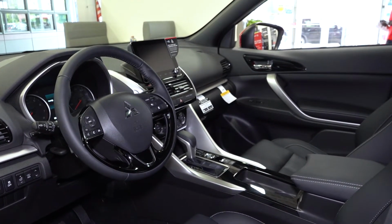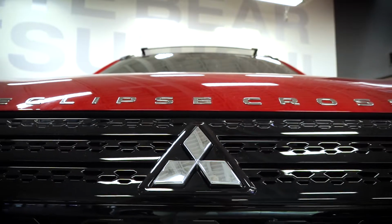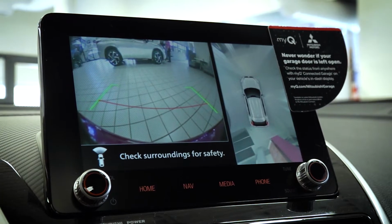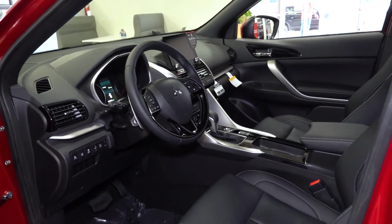On top of that, to the left, there's a button that you can press for the front camera. So as you're pulling into the garage, you can actually use the front camera to see how close you are to the end of your garage so you don't hit the wall or hit the garbage can or a kid's bike or whatever.